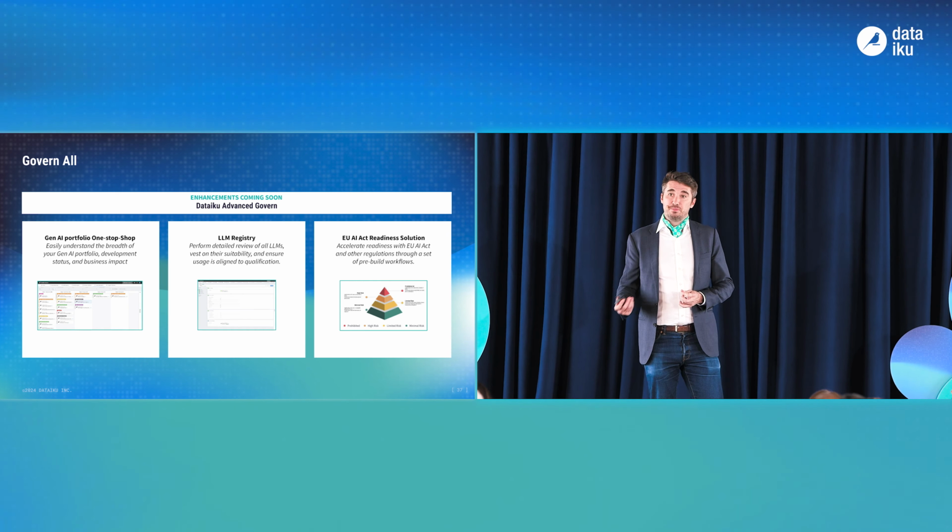Finally, efficiency everywhere with XOps. I'm so bad at clicking that thing.